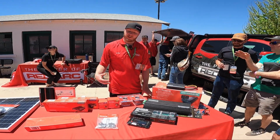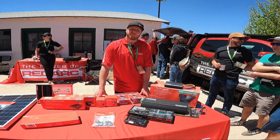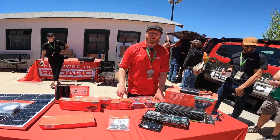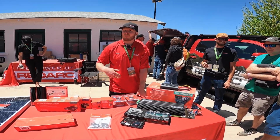Similar to that, you can throw as much wattage as you want at it, but it is limited to 32 volts open circuit. Okay, 32 volts is still pretty high. Yeah, it's a good size. All of our panels are within that range, so you won't have any issues. Right, unless you're running them in series. Yeah, you'll want to run them in parallel.